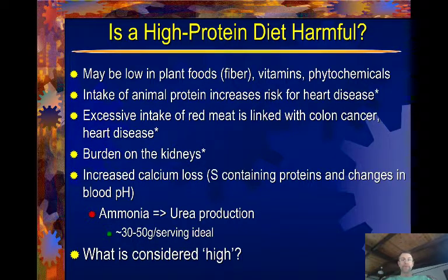So there are concerns with increased calcium loss with high protein diets. Some people argue that if you're eating a high protein diet, a lot of protein foods are packaged with calcium to begin with, so increased calcium loss isn't a big deal. But that isn't always the case, right? Especially if you start to do supplements of protein, and certain meats aren't always high in calcium. Actually, a lot of them aren't at all.